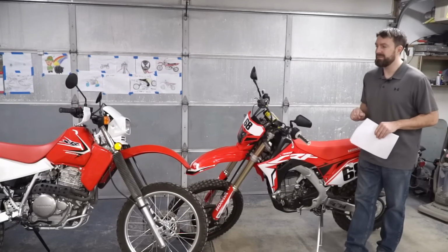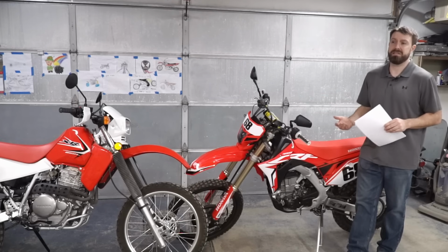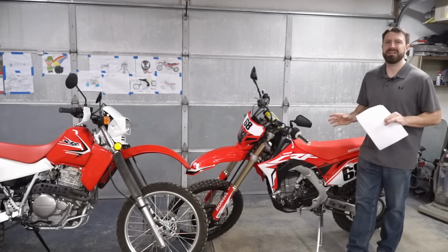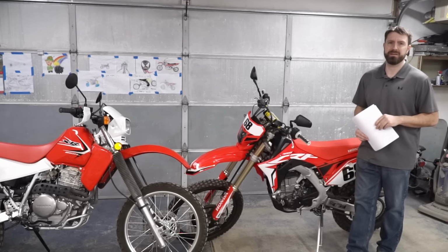The 650, I don't think that has a rev limiter because it won't do it. You can leave it cracked wide open, it just doesn't have the gas to do it. It's like asking Homer Simpson to sprint. He's winded way before he ever gets to top speed.